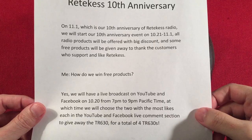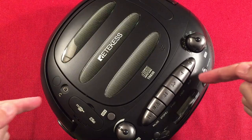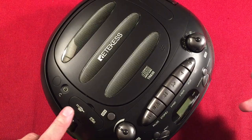All right, so let's get to the start of the show. This TR630. So buy it with the coupon for sure. Get yourself a great deal. This thing, I love it. I know there's a lot of these different mini boom boxes out there, but being able to play from micro SD and record to it, you're going to like that feature.